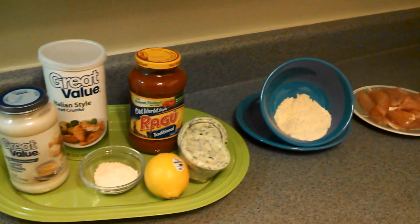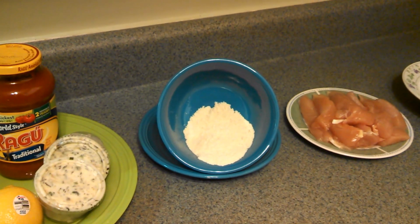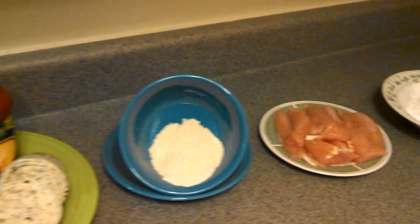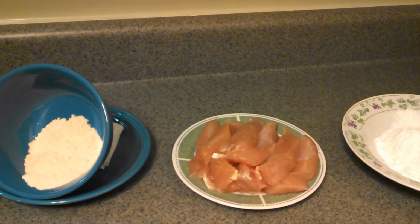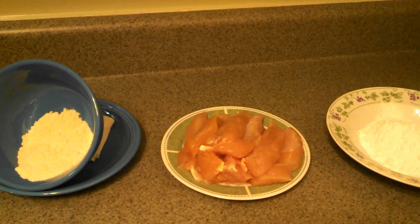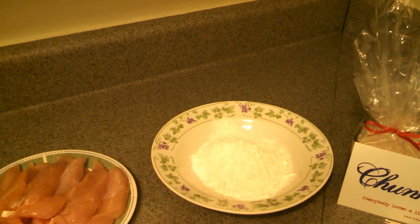Okay, now you're going to see cheese. That's a powdered Parmesan cheese. Very inexpensive. It doesn't cost a whole lot. Next to that are the chicken cutlets. This dish is normally done with chicken breast, but this is more economical for the at-home family. Next to that, you have regular flour, all-purpose flour. Nothing special about that. Flour's flour.